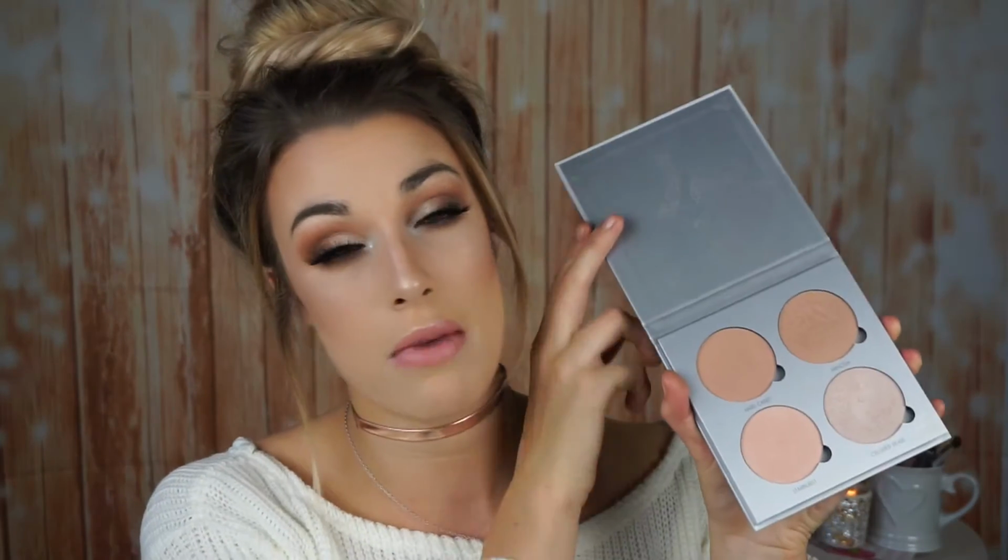The next thing that I wanted to shout out is my glow kit. This is the Glow Kit in Gleam by Anastasia Beverly Hills. I'm sure you guys will have seen these. They're everywhere. They're on every makeup photo, every Instagram post. They're just very grammed, I would say. And mine is in Gleam and I really, really like it. I'm wearing it at the moment.